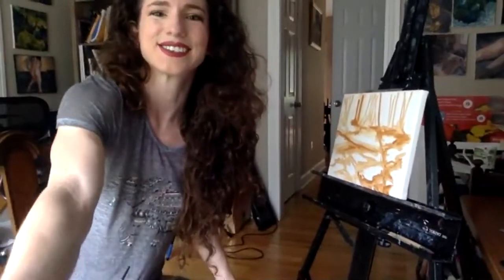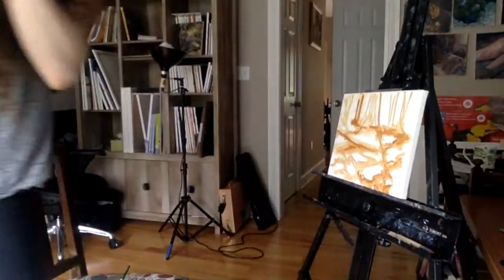Because right now, the only way I can show you my palette is like that. And that just gets really complicated. It just makes you spin around and stuff. So I'm going to stick like this for now.